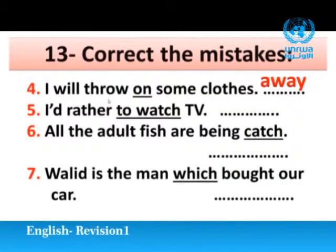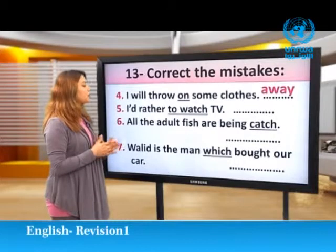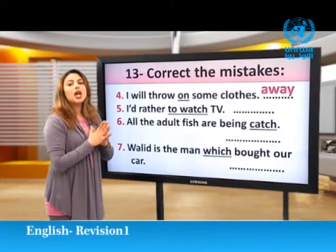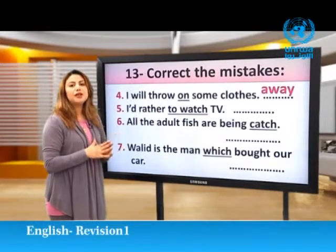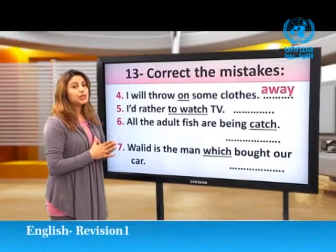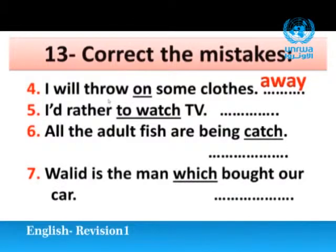Number 5. I'd rather to watch TV. After I'd rather, I use the bare infinitive. The bare infinitive. المصدر بدون أي إضافات وبدون استخدام to، وذلك عند وجود التعبير I'd rather. So the correct answer is I'd rather watch TV.